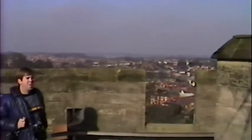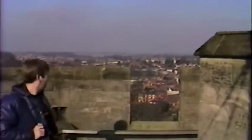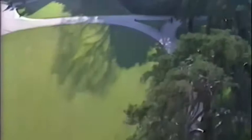This is the town of Warwick, and we're at the castle of Warwick. This castle dates back 600 years. The problem with these watchtowers is once you're up here, there's only one way down that I know of.